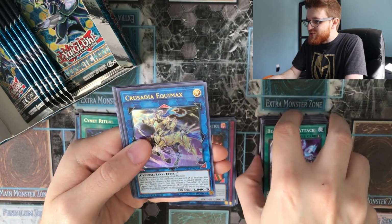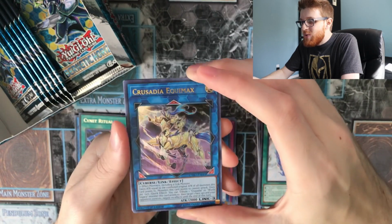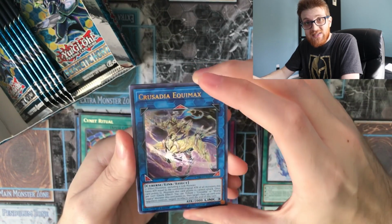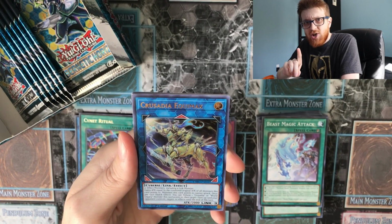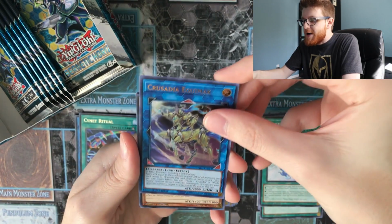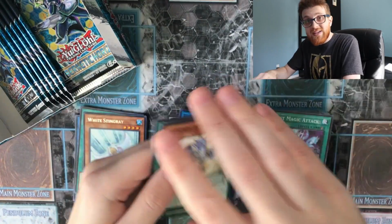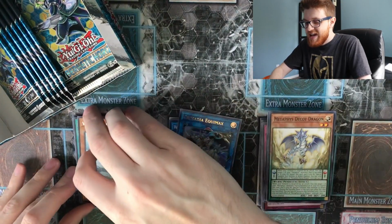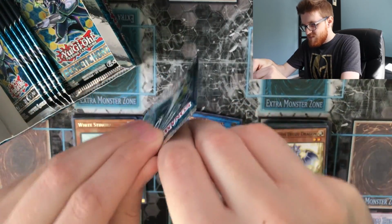Our first ultra rare, Crusadia Equimax. This surprisingly did not do as well at the YCS 200 as I thought it was going to. I believe it actually did win a giant card in Utrecht by chance, but pretty interesting that it was actually one of the hyped rogue decks going into that tournament, and surprisingly did not do as well as a lot of people anticipated. Still a pretty good pull though.